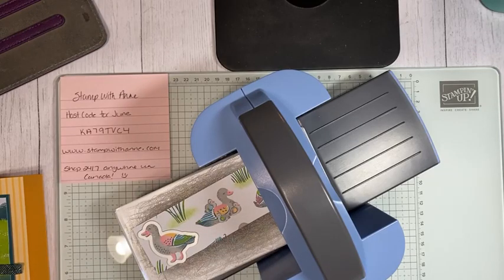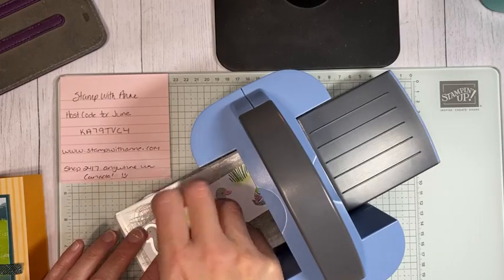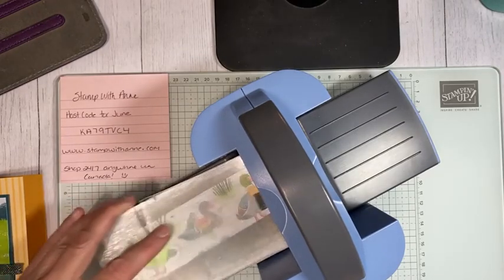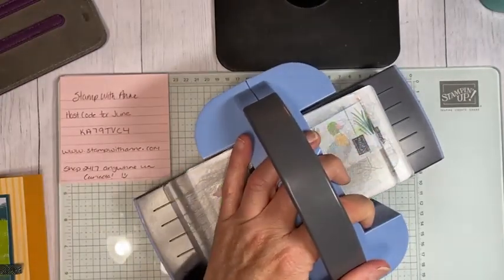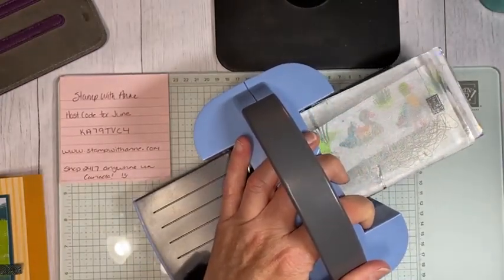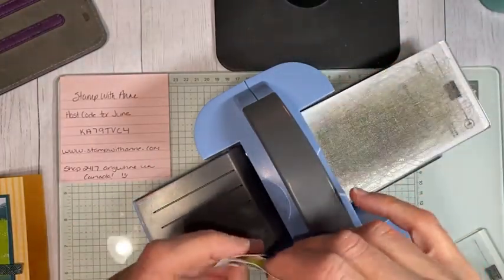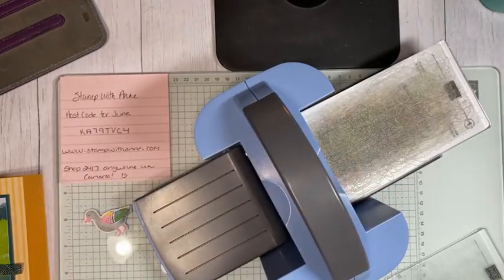I like to use Post-it tape. You can use washi tape. I just like to use it to help hold my dies in place because it drives me crazy when I go to cut a piece, and guess what? The die moves and it cuts half of the duck's beak off or the leg, and that's just not fun. All right, so we're just gonna pop that out. Look how cute that is.